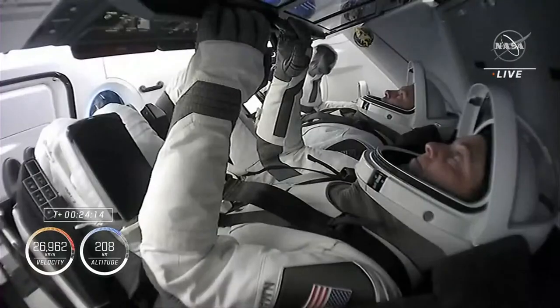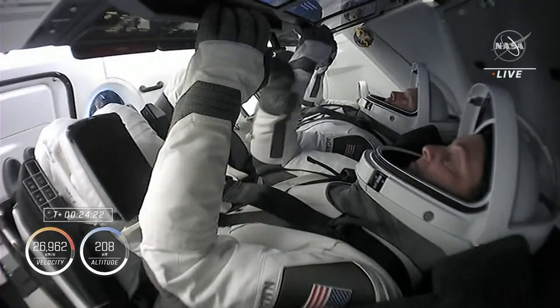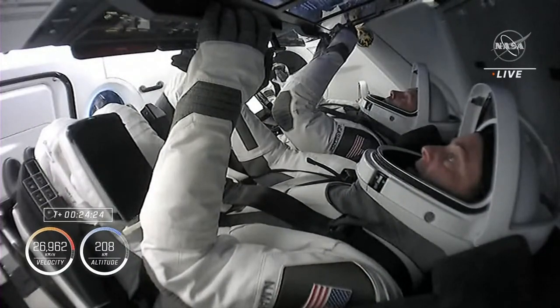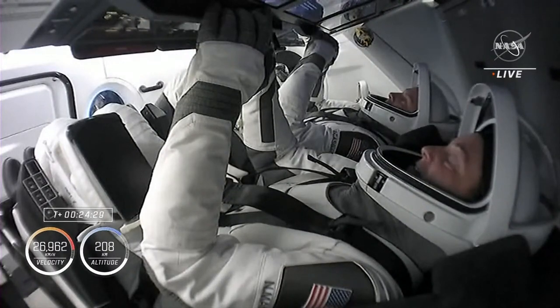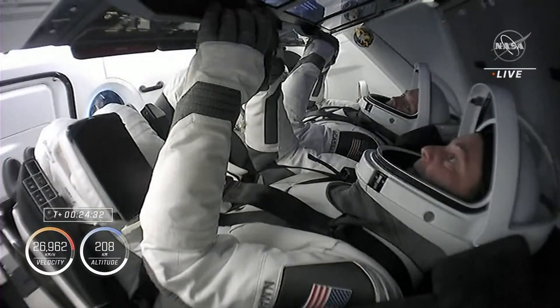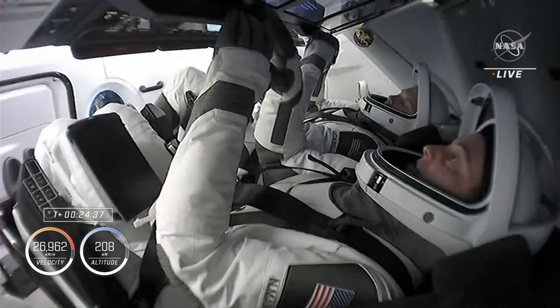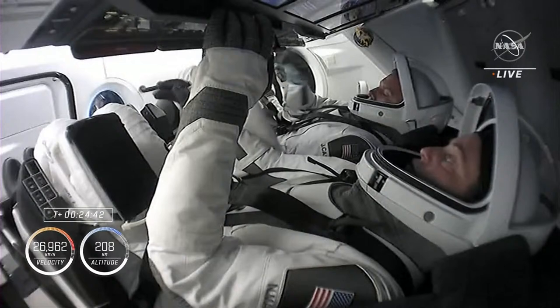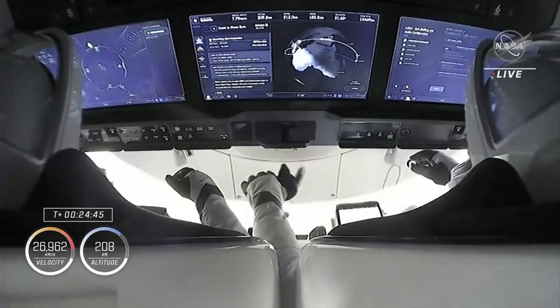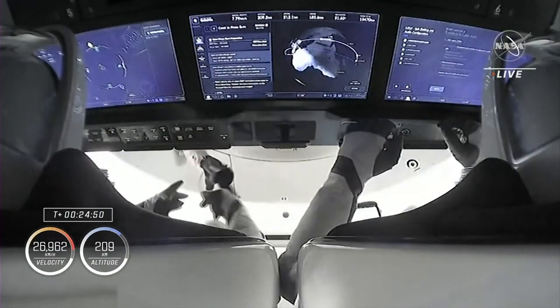Good readback. At this time, you're also go to tell the world a little bit about that stowaway we saw shortly after second engine cutoff. So we're standing by for a few words from the crew about that zero-G indicator. And there it is.